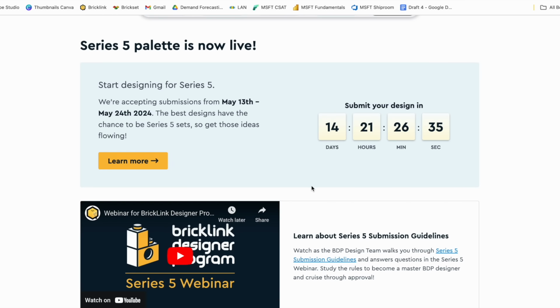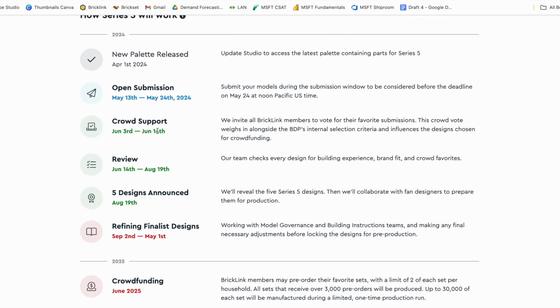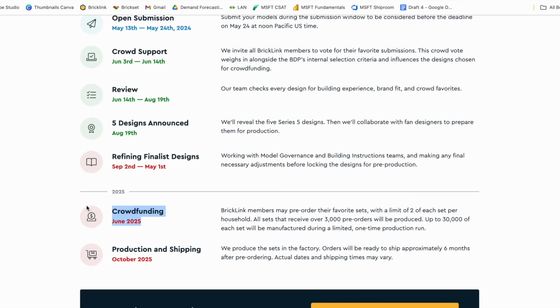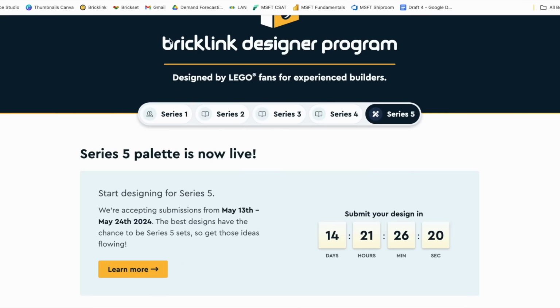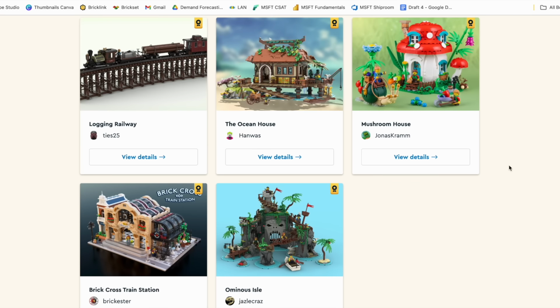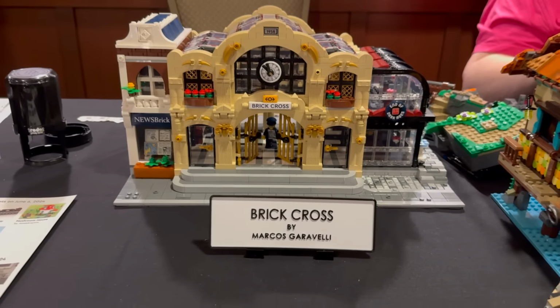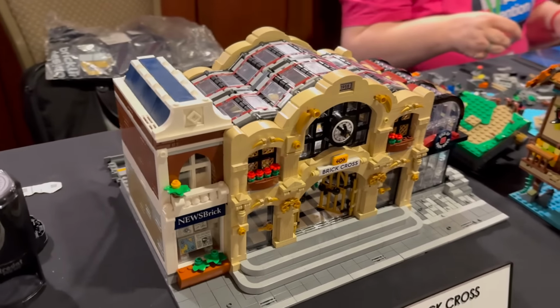And the Series 5 palette is now live, where you have about 2 weeks left to submit your designs and essentially get your chance to have crowd supporting and funding being done by the end of this year, with crowdfunding being held in June 2025 and shipment to start in October of 2025. But without further ado, let's jump into a hands-on look at some brand new 2025 LEGO sets, starting off with the Brick Cross train station. So here is the Brick Cross train station by Marcos.